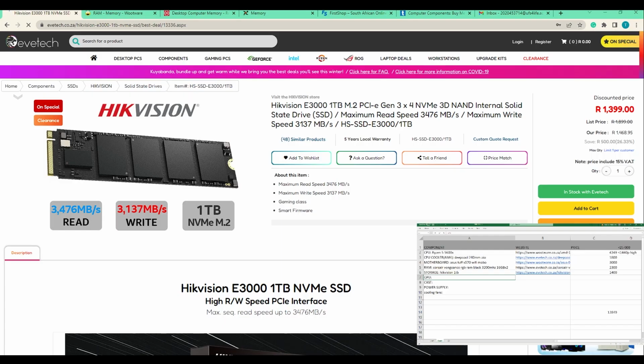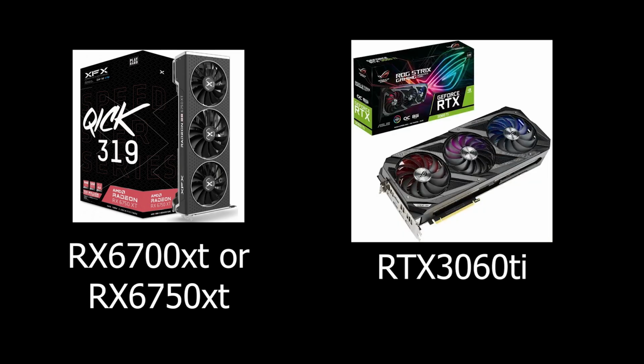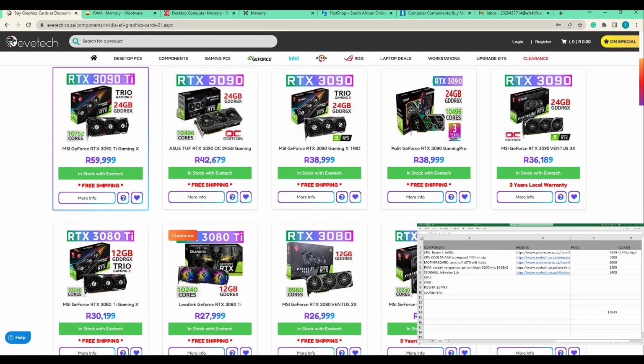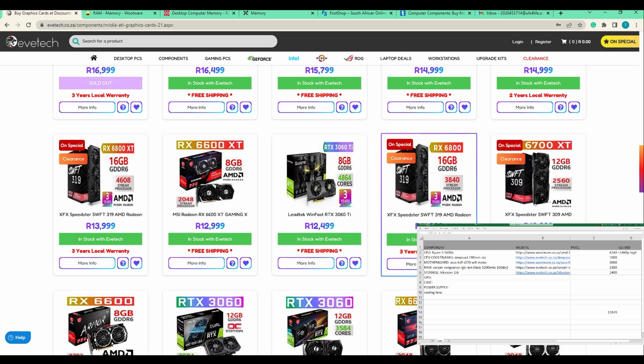And for the GPU, I'm hoping to get a RX 6700, maybe a 3060 Ti. If we can, maybe a 3070 or a 3070 Ti. For my absolute ballers out there, we have 3090 Ti's here for 60,000. Sheesh. Alright, so right off the bat, we got an incredible deal here for a RX 6800. I definitely might go for this one here.